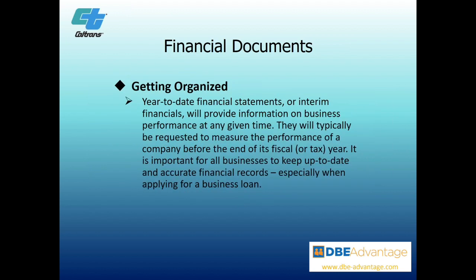It's also important that you keep your business finances organized. You will have to provide financial statements, interim financials. Banks and lenders will ask for these because they can measure performance of a company before the end of the tax year. It's especially important for you to keep up to date and to keep accurate financial records. So they're looking for year to date. So, for example, you've just started your business, you've been in business for 8 months, you're doing great, and you want to try and get a little bit of a loan. So you need to be able to provide year-to-date financial statements.